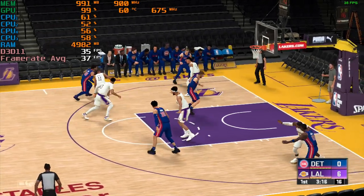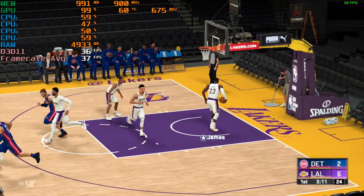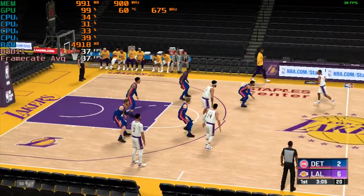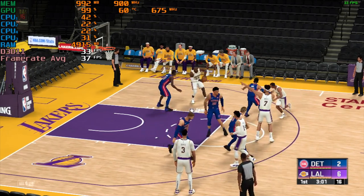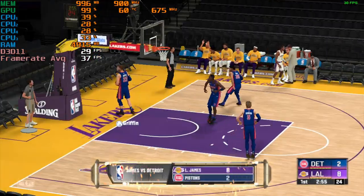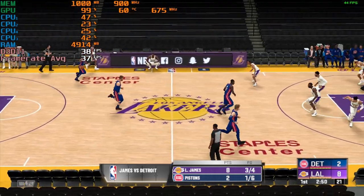Rose surveying the D, down low, and Griffin scores, the assist by Rose. And now in his mid-30s, LeBron showing no sign of slowing down. Man, his dedication to training and really maintaining his body, second to none. Alongside his prodigious athleticism, it seems that's made a huge difference. Pistons trail by 6.